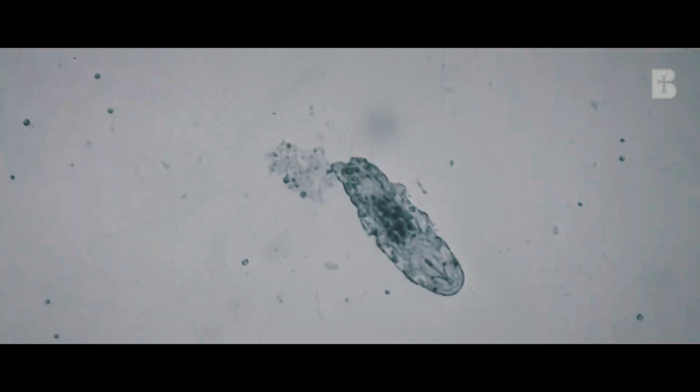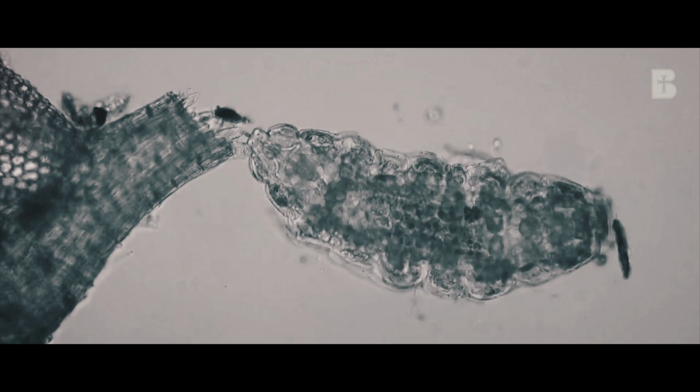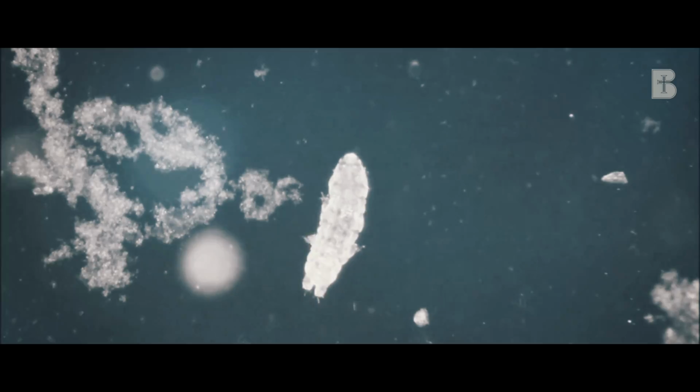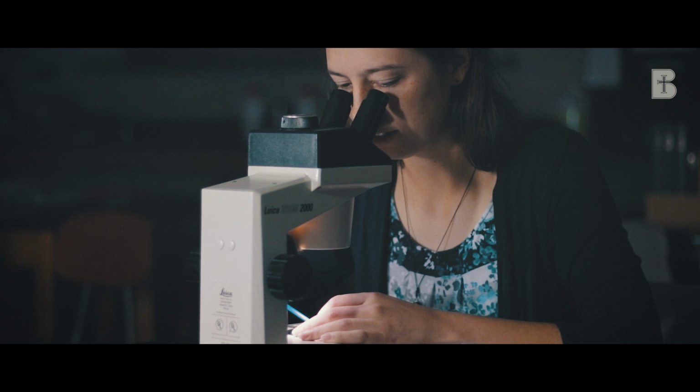Tardigrades, they're up to about 1 millimeter long. They're better known as water bears, if anyone's heard of that. They're really well known for their ability to survive extreme conditions. They've been sent into space famously and survived within 0.3 of a degree of absolute zero. They're related to, say, roundworms and insects most closely.